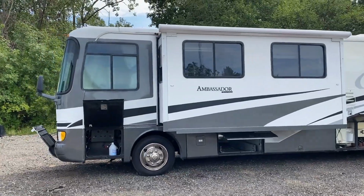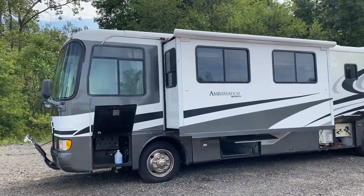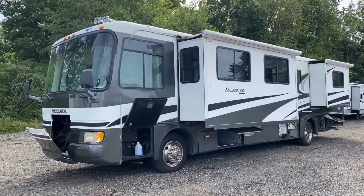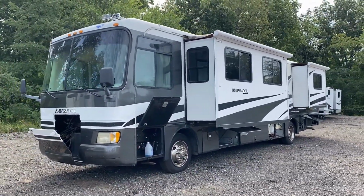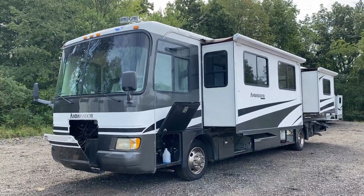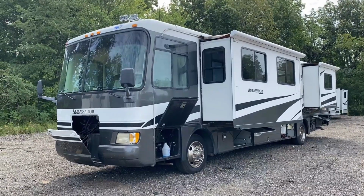There's actually still a lot of sheen and shine left on the skin. I noticed that front slide awning right there. It's a little torn at the base on the front. That's not terribly uncommon, but overall, again, it's functional, you know?